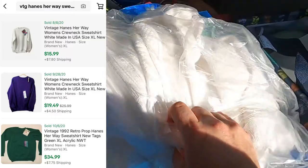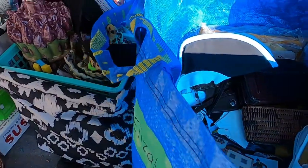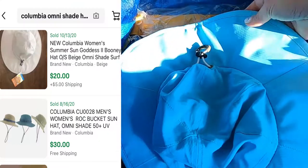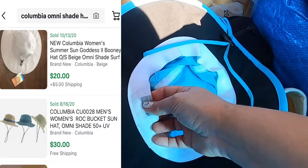This is, I think, a king size Martha Stewart blanket with the tag still on it, but this I think we're just gonna use at home. I don't remember exactly how much I paid for all this, which is probably not a good thing. This is a Columbia hat. I have to double check, but I think it is Omni-Shade.